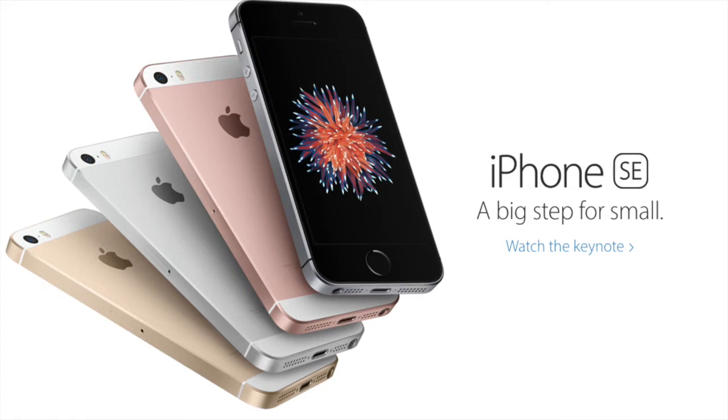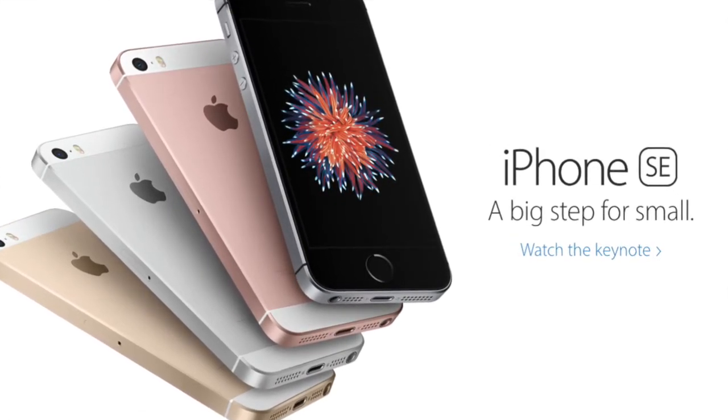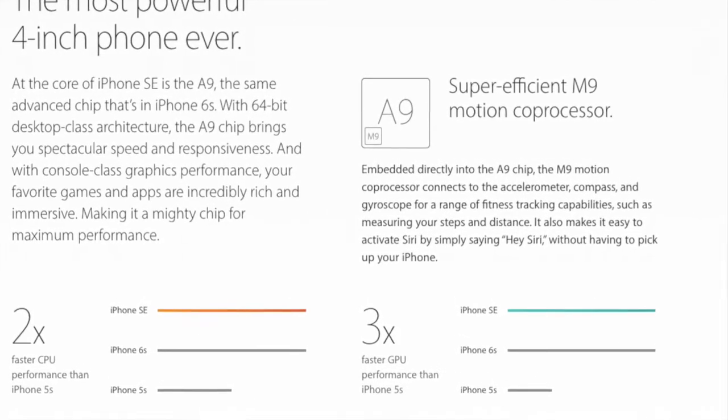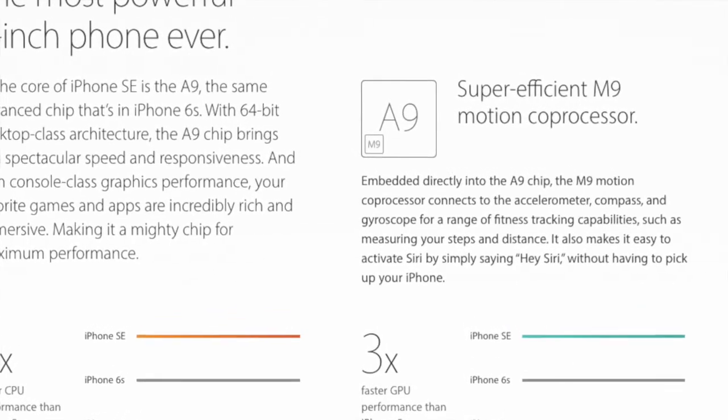As we talked about previously, the new 4-inch device is called the iPhone SE. It looks very, very similar to the iPhone 5S, but comes in 4 colors: black, silver, gold, and rose gold, which is new. It has a lot of internal characteristics that resemble the iPhone 6S. So it has the A9 chip and the M9 motion processor. So performance is going to be 2 times faster than the 5S. Graphics performance is going to be 3 times faster than the iPhone 5S.